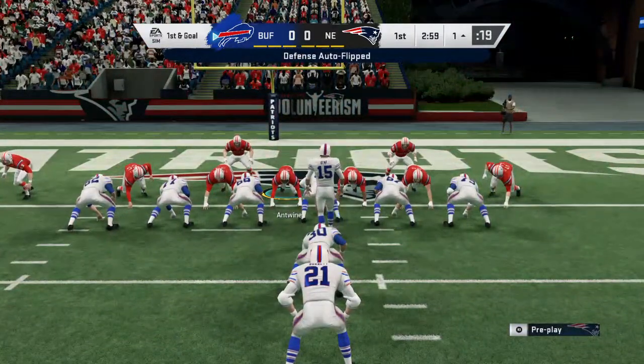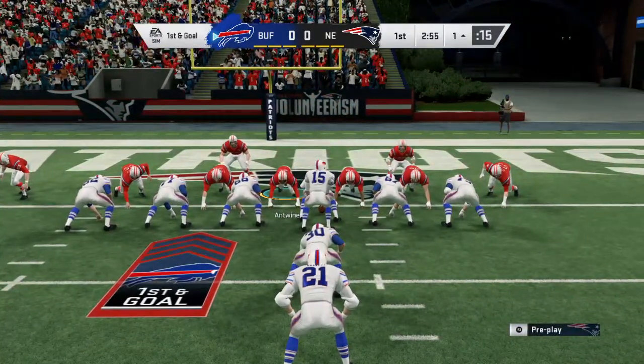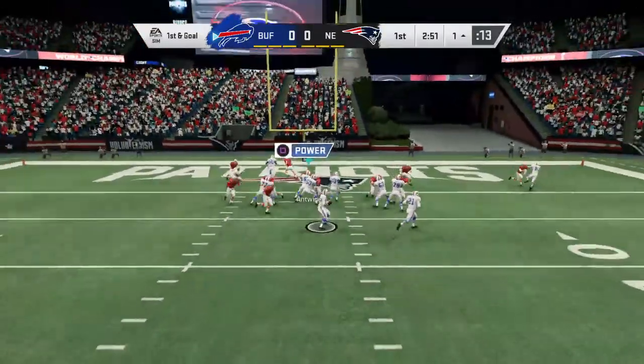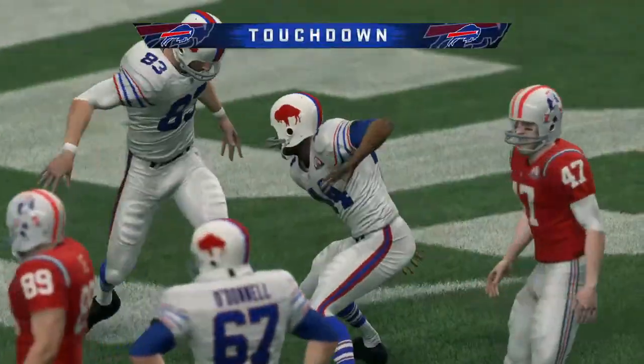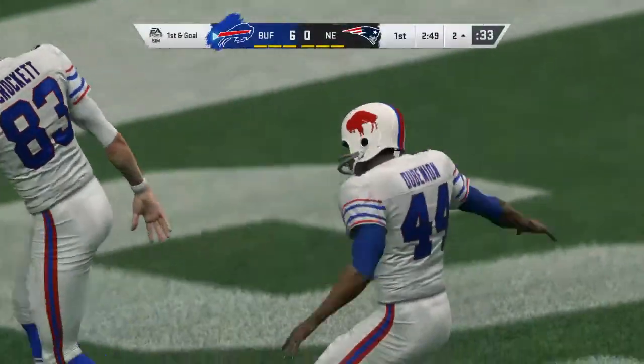After the big play, a chance to finish now on first and goal. They'll look to throw here. And he is into the end zone for a Buffalo touchdown. A 1-yard touchdown reception. And they are able to strike first here on their opening drive.